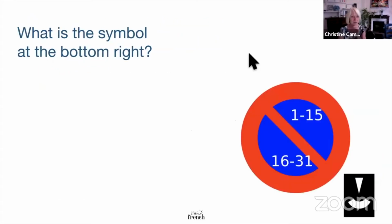The next one is, what's the symbol on the bottom right? What is that symbol if you're driving and you park your car? There's a clue. And you think, can I park here? What is that symbol on the bottom right that looks like a nose and a mouth even? I keep giving little clues.